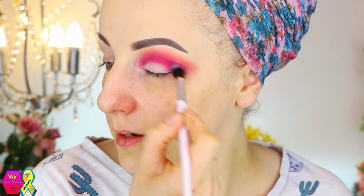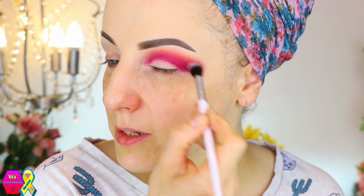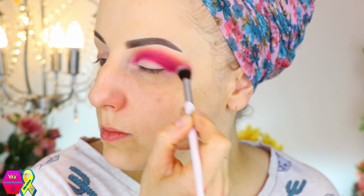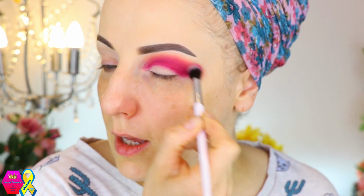So I'm going to go back into this first shade, the New Day, the pinkish one, or the fuchsia one, and I'm just going to fluff it out, because the other shade I really wanted just for blending out. I want the main feature to be, of course, this shade right here.